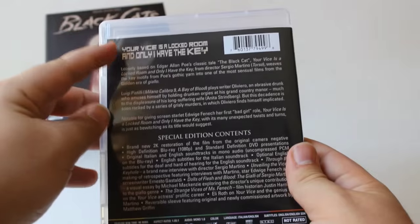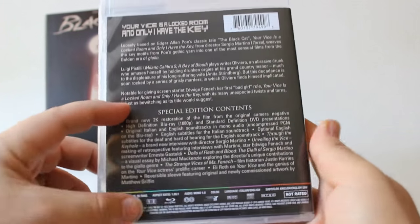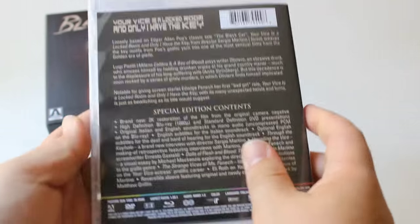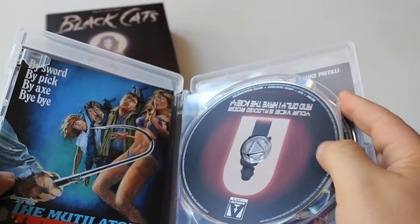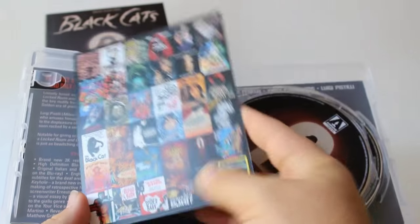Turn it to the back, and once again, you get the whole story of the movie itself and another big paragraph of special features. So really beautiful. Now, if we open this up, once again, we get the Blu-ray and the DVD, which are really nice. And right here, you get one of those art cards that tell you what's coming out in the future.